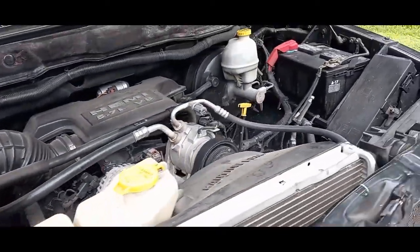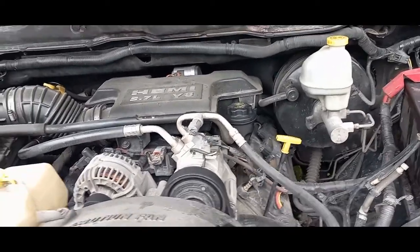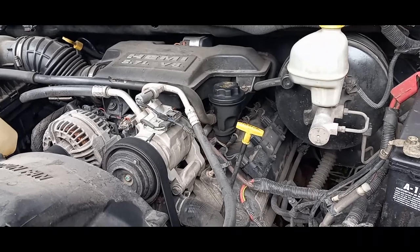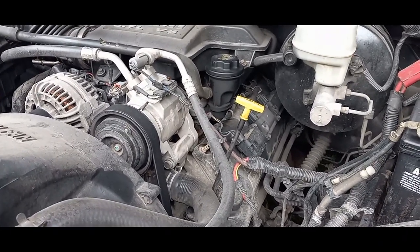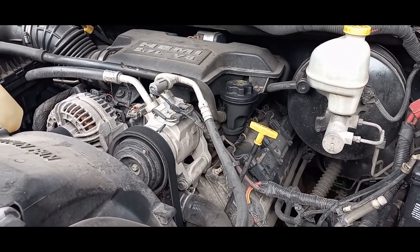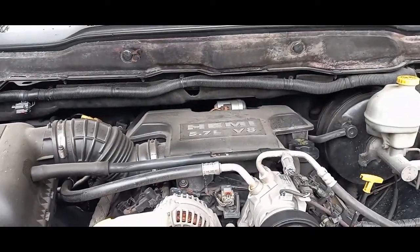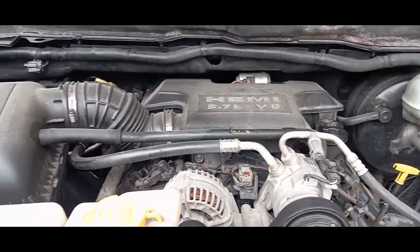When you buy a Hemi, keep in mind there's 2 plugs per cylinder. So when you have to change all 16 of those, that's expensive. And coil packs, I can't remember how much they are each, but they go out randomly as well. Nothing about this motor is cheap by any means. But I guess that's just part of it.